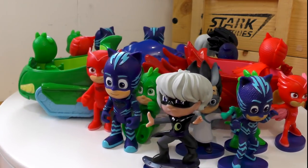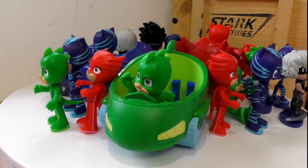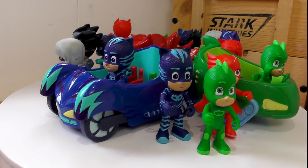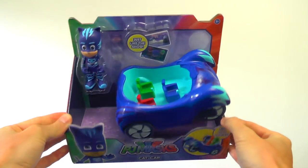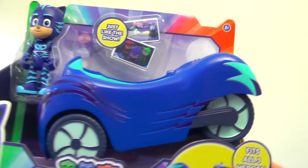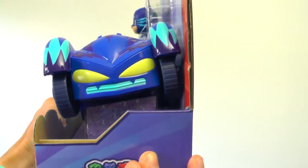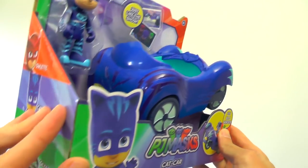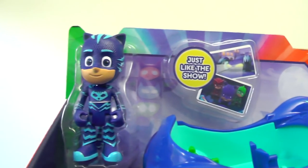We've been looking through a whole bunch of different toys from PJ Masks that have been kindly provided to us to review. Today we're looking at vehicles and we're going to go through each of them, looking at the packaging first. So, first up, we're going to have the Cat Car from Catboy, of course. And you can see in this pack, you get the Cat Car itself with movable wheels, four wheels, and also three seats. Each of the seats is colour-coded for a PJ Masks superhero.